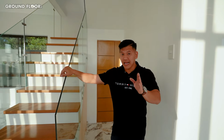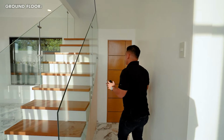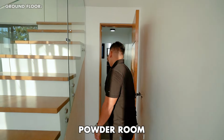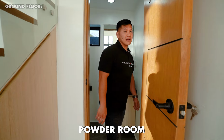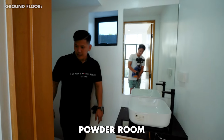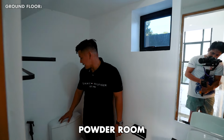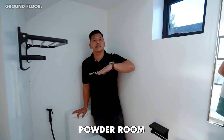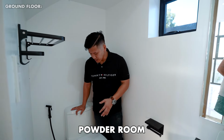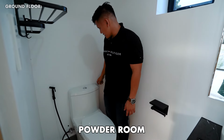Of course, before heading into the second floor, meron tayong powder room dito sa ground floor. Siyempre, pag marami kang guest, di ba? Kailangan meron kang sariling toilet here. And the toilet is really well placed. It's under the staircase, pero, di ba, gets the job done. You have the water closet, very nice.